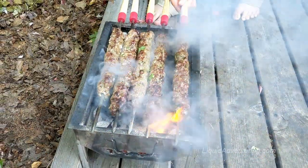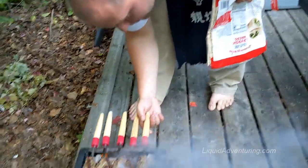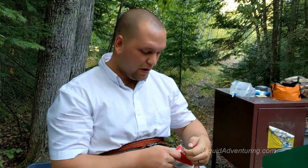Jacob, what are we having tonight? We are having beef kofta. Beef? Yep. This is Emirati style. We're going to have it with lavash and a citrus infused yep. Holy cow.